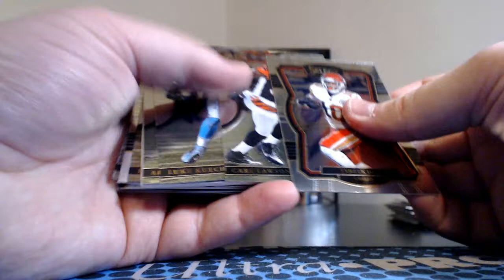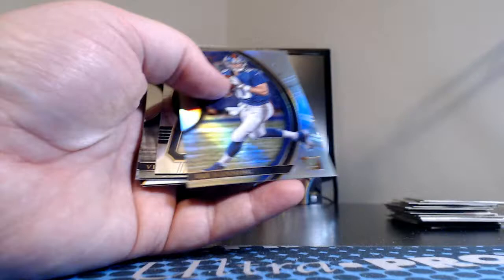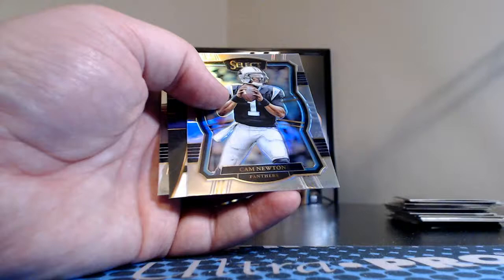Pretty cool there. And we got Tyreek Hill, Carl Lawson rookie for the Bengals. Refractor of Ellie Mae Manning, Jamal Adams rookie. Cam Newton refractor, and wow.